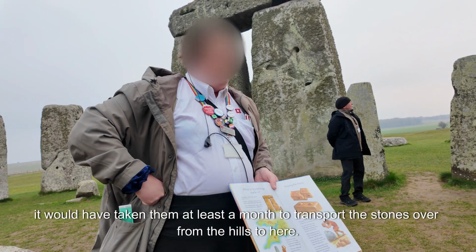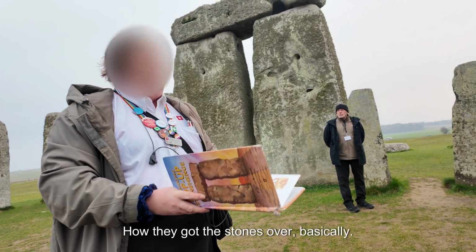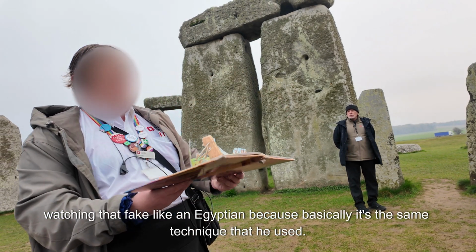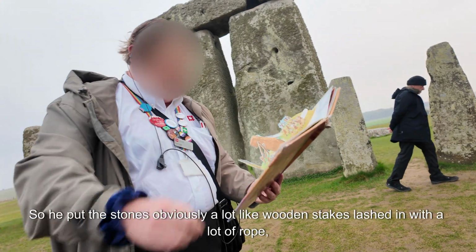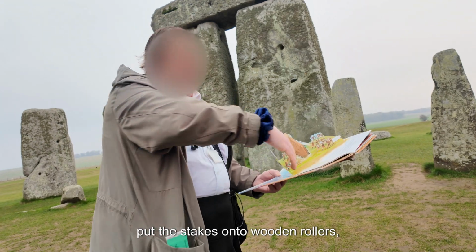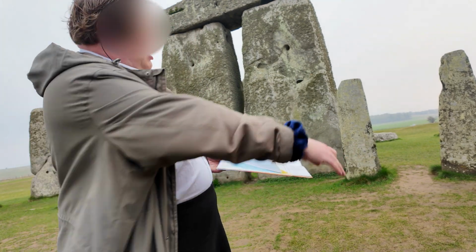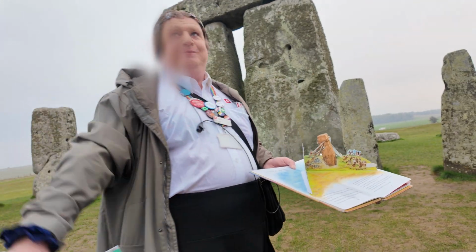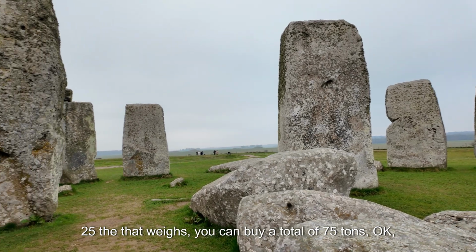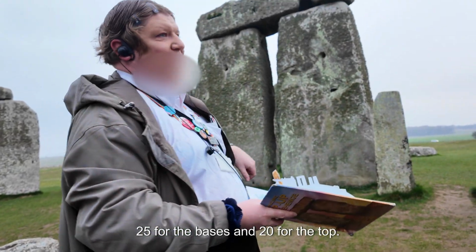Whereas for the farmers, it would have taken them at least a month to transport the stones from the hills to here. How they got the stones over, you ever heard of the song Walk Like an Egyptian? I want you to now think like an Egyptian, because it's the same technique they used. They put the stones onto wooden stakes, lashed them with a lot of rope, put the stakes onto wooden rollers, and then rolled the stones over to here. Each of these stones weighs tons. The bluestones weigh between 2 to 5 tons each. The Sarsens can weigh roughly between 20 to 25 tons each. That combined trilithon there weighs a combined total of 75 tons: 25 for the bases and 20 for the top.